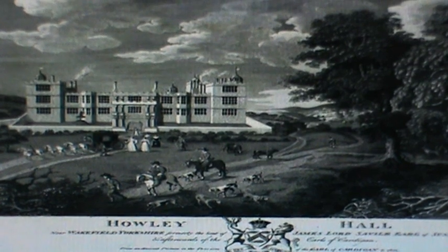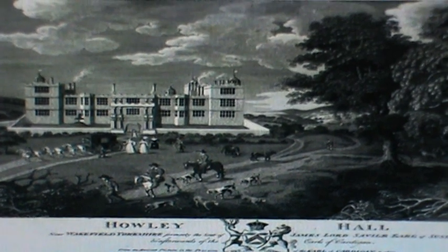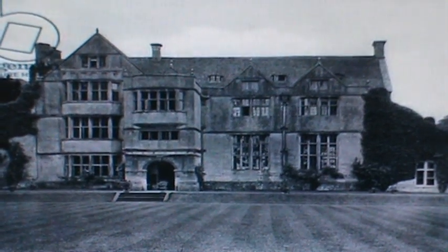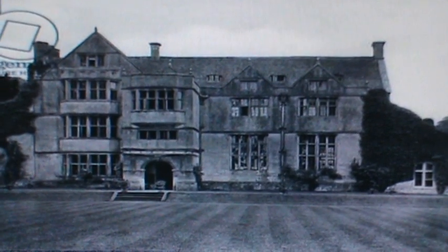I took a look at the grounds today. There's nothing but ruins. Everything is gone. This is a book library that was built in the 1800s and I think still exists today. This mansion house was built in the 1800s and still exists today.